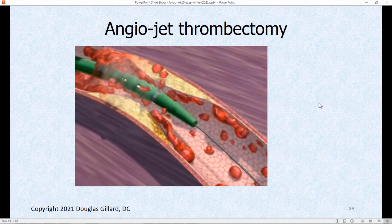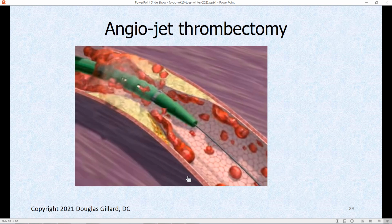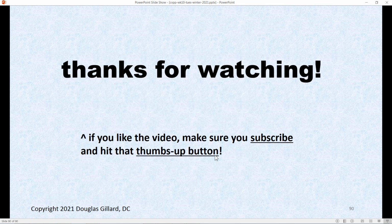I took all those slides out, but you can watch the video if you want at that link. But that's it. You basically rotor-root that clot right out. And this has a suction, so it sucks the part of the clot into this tube. Because if you just rotor-root it and don't suck the clot in, you're going to be bombing downstream with all these emboli. And there is a chance for a heart attack following that procedure.